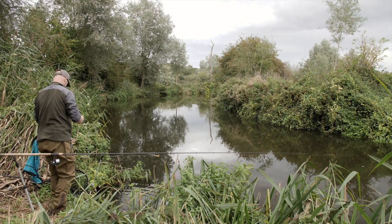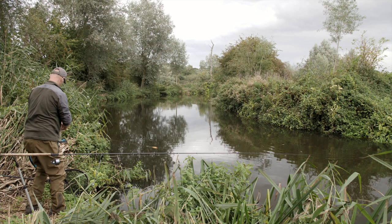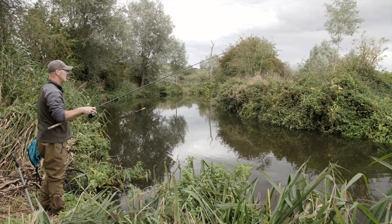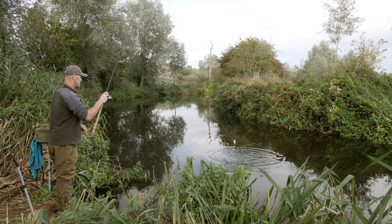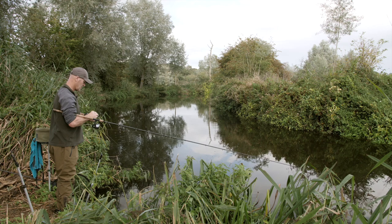Another little ball of bread out there. I don't want to put too much out there. Just little and often. Always works for me. Well, not always, but a lot of the time it does. A little chub. Gobbling that bread up.